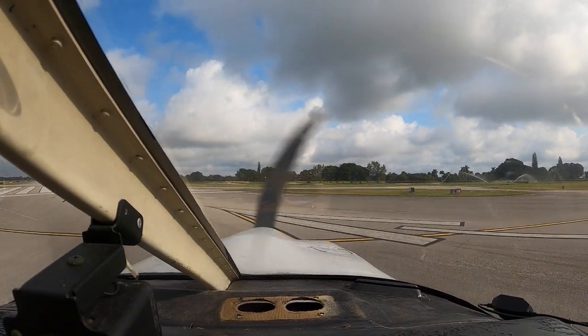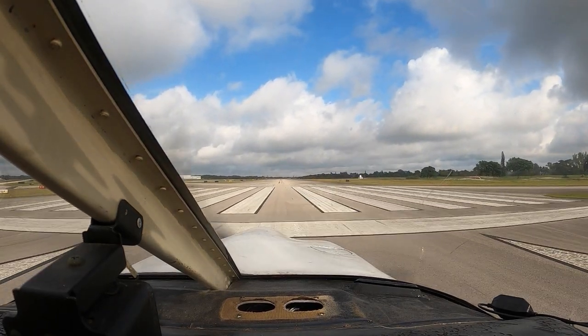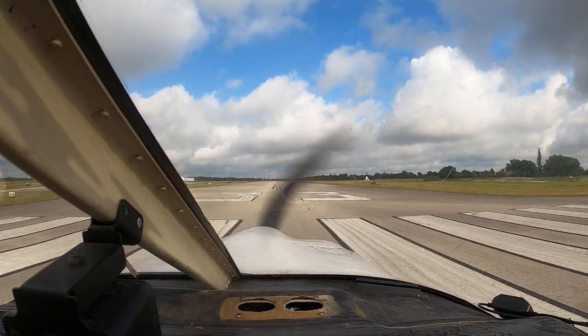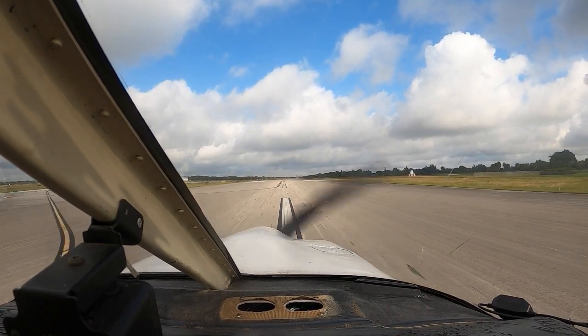November 190 Lima Papa, Pompano Tower, runway 28, cleared to land. 28, cleared to land, 190 Papa. Tower, November 960 Charlie with you. November 960 Charlie, next to parking, delay with Miami approach. Roger, 960 Charlie.